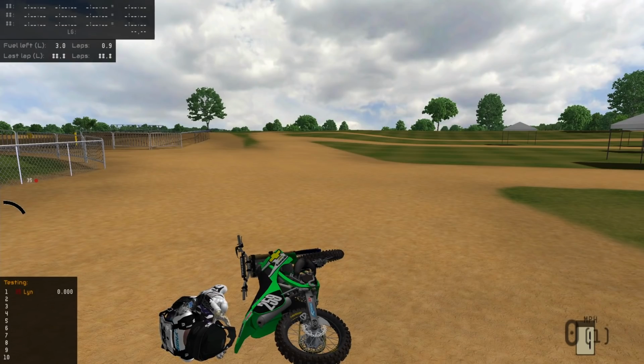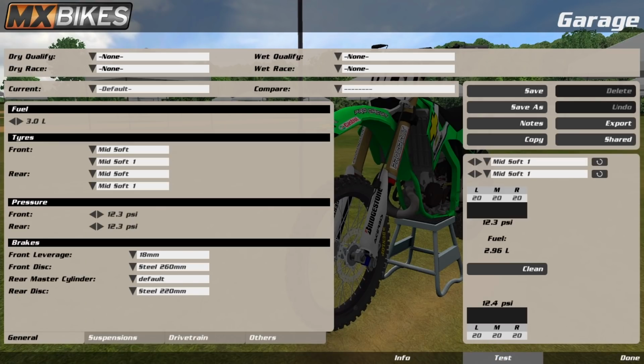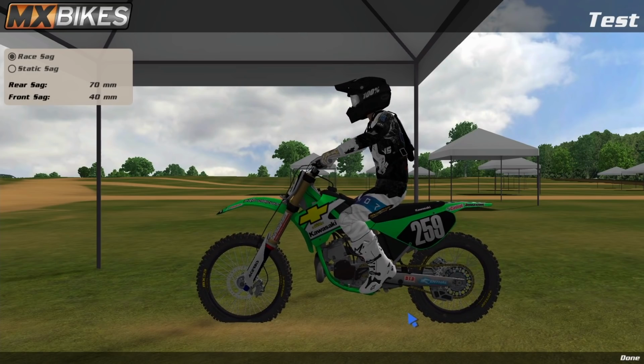Today I've got a cool little bike for you. It's James Stewart's old KX125 I've managed to find. I want to try and get a good side profile of it. Let me go in the pits real quick and let's show it. There we go. That looks much better.